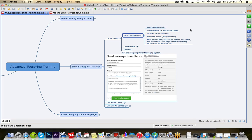Parents, obviously, you can do mom and dad. We sell a lot of mom shirts, and if a mom shirt sells, we sell a lot of dad shirts. Very simple stuff. The cool thing about these relationships is that they work both ways. Like it says here, not only will they sell as a standalone mom shirt if you're a swim mom, but more likely that swimmer also has a dad or a grandpa or a grandma or even a son, daughter, wife, husband, and you can cross-sell and upsell and really maximize your profits from what you're doing.